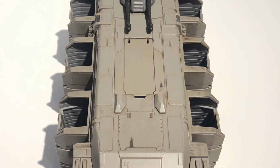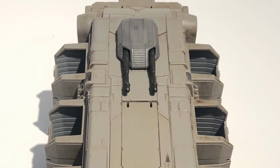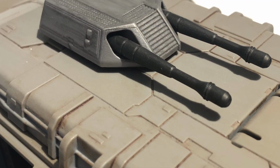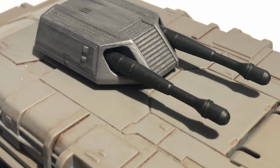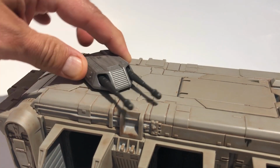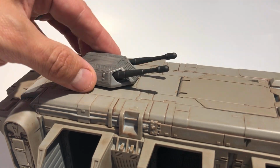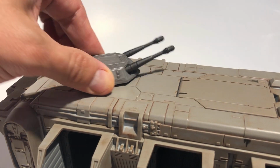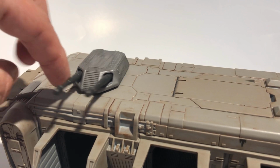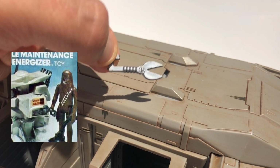Focusing on the top of the vehicle, you can see a very deadly rotating cannon with an amazing silver base and some large protruding gunmetal laser cannons. Again, this thing does rotate 360 degrees, and the laser cannons have an up and down swivel to take down those pesky X-Wing fighters. To open the top hatchback, I'm going to use a tool from the Vehicle Maintenance Energizer.